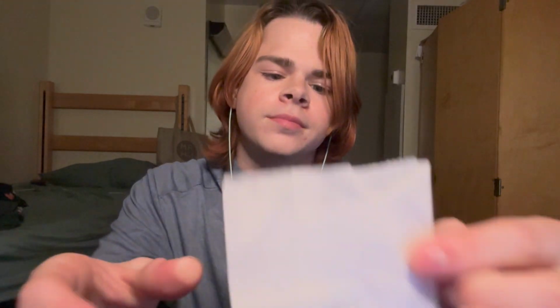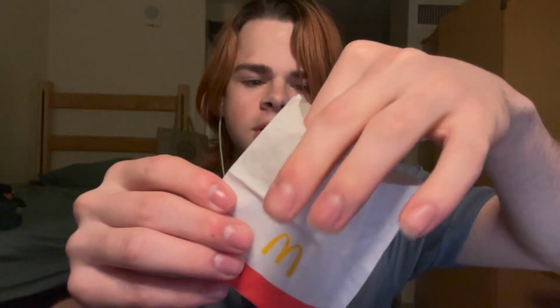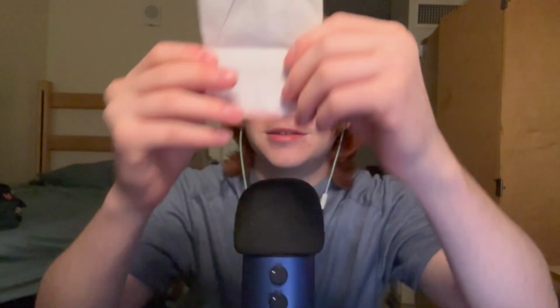Okay, we have just two items left. Back to another fry type item. We have this. These fries. Not really sure what these are used for. This is not the small fries. So I'm not really sure why these exist, actually.